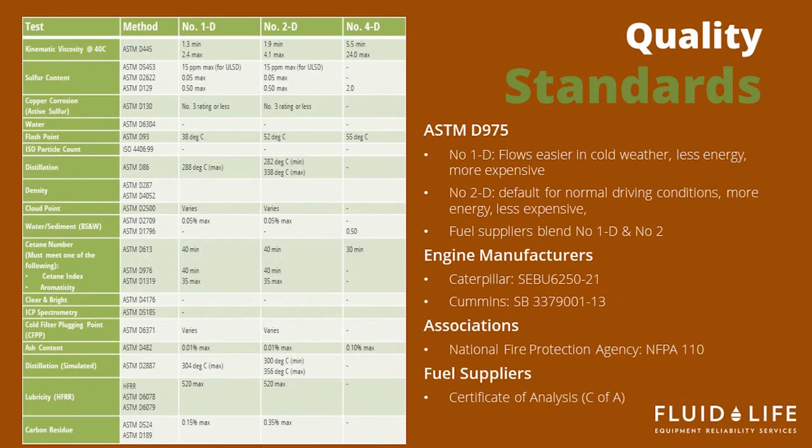In terms of quality standards for diesel fuel, there's various sources ranging from the ASTM, the engine manufacturers themselves, various associations, and the fuel suppliers. What we're looking at in this chart is the ASTM D975 quality standard for number one, number two, and number four diesel fuel. It's important to know that fuel suppliers typically blend in some ratio of number one and number two diesel fuel at various times throughout the year based on the ambient expected temperature conditions.